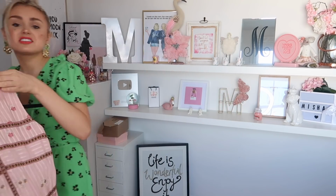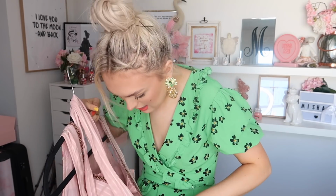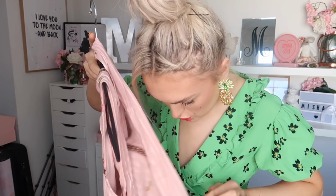I must be on a dress hype at the moment, but this is a slightly different vibe. Now, this to me screams Mykonos holiday, so this is perfect because that is where I'm going. So this is a size extra small. I've managed to rip off the price tag somehow, even though I haven't worn this. So I will link that down below.